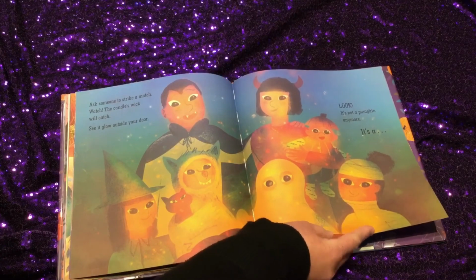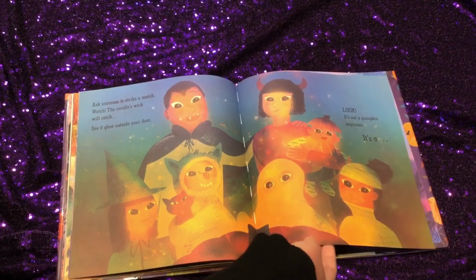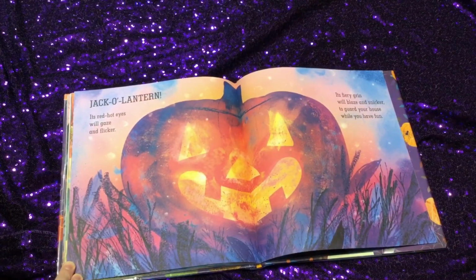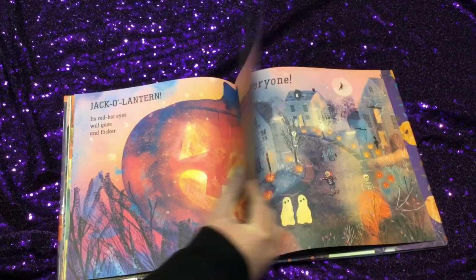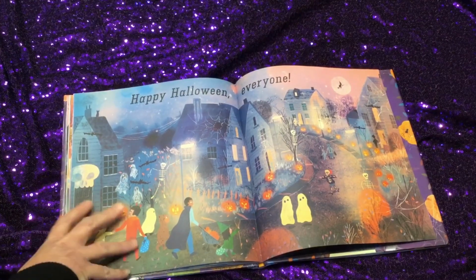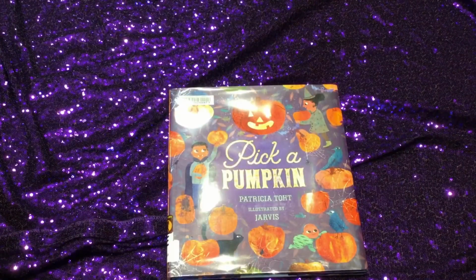It's, do you know what it's called? When you carve a pumpkin, what does it become? It's not a pumpkin, but a jack-o'-lantern. Look at that jack-o'-lantern. Its red-hot eyes will gaze and flicker. Its fiery grin will blaze and snicker to guard your house while you have fun. Happy Halloween, everyone. So that's the end of Pick a Pumpkin.